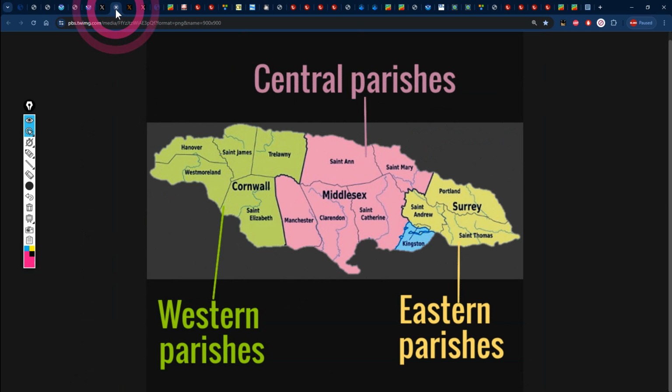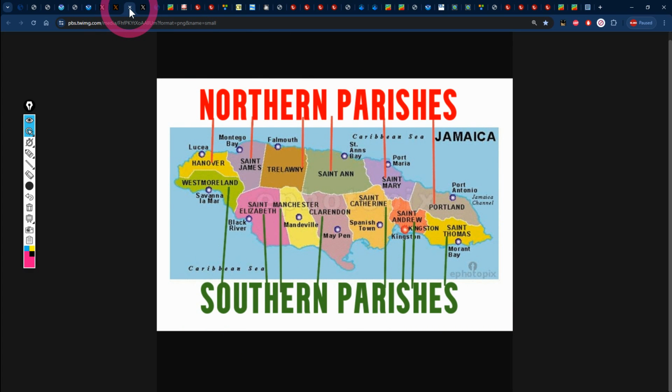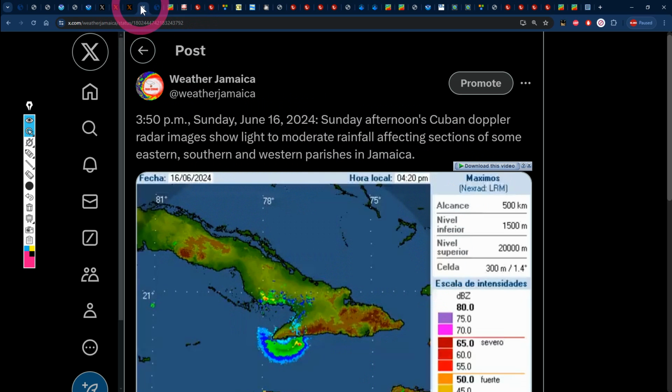And just for reference, eastern parishes, we're talking about those parishes in the county of Surrey. So, Portland, St. Thomas, Kingston, St. Andrew. Western parishes, we're talking about those parishes in the county of Cornwall. So, Hanover, St. James, Trelawney, Westmoreland, and St. Elizabeth. While northern parishes, we're talking about Hanover, St. James, Trelawney, St. Ann, St. Mary, and Portland. And what ended up happening?